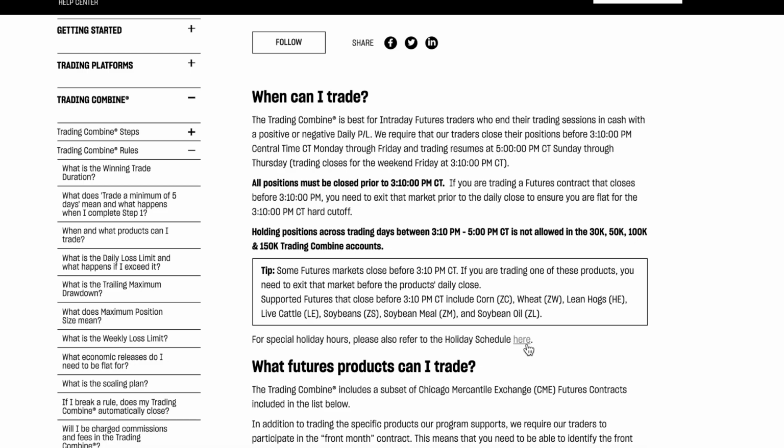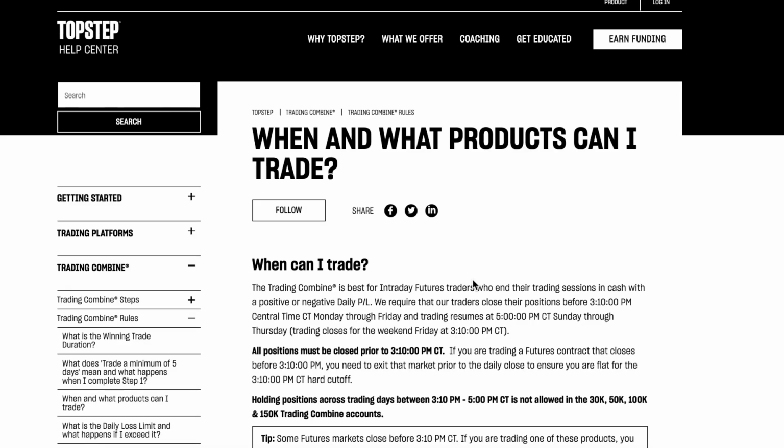I believe, again, don't take my word for it, but they send out an email kind of the day before, the week before saying, hey, the 4th of July is coming up. You're not allowed to be open between these dates and these times. But all that information is right on their website. And I think that basically covers the gist of all the rules, guys.